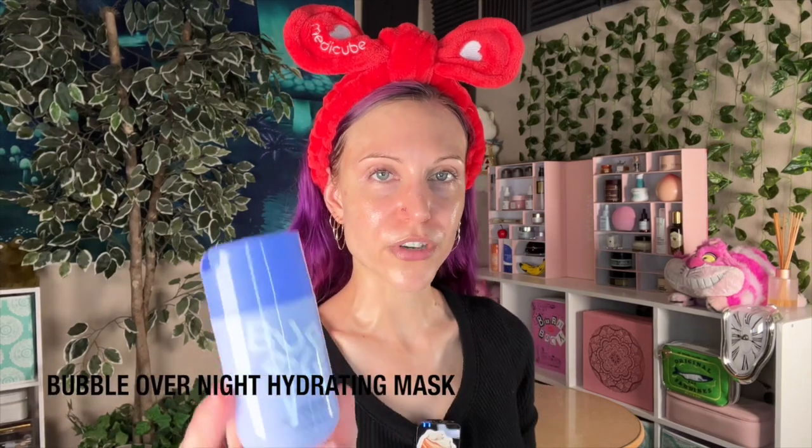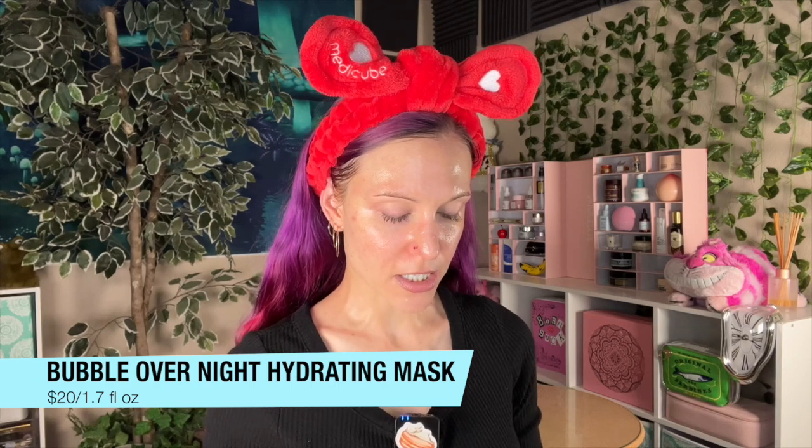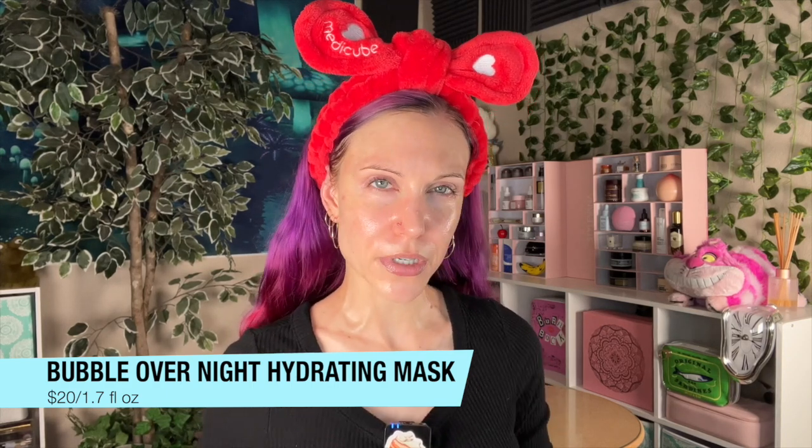And then we are finishing up tonight's routine with the new Bubble Overnight Hydrating Sleep Mask. This one, I've only patch tested so far. I don't know how it's going to go because it does have some mandelic acid in it, but again, it says their focus is hydrating. I know their line is kind of more for younger skin, so I'm also hoping that this is gentle. Maybe don't copy tonight's routine. Check in with me in a few days and see how my skin is doing. Hopefully it is doing better.